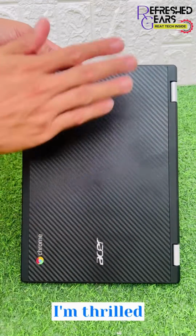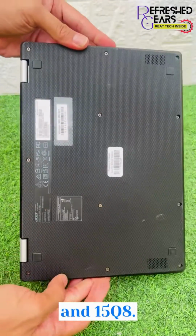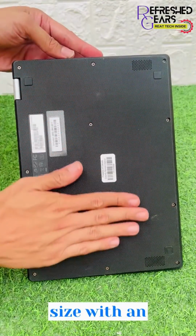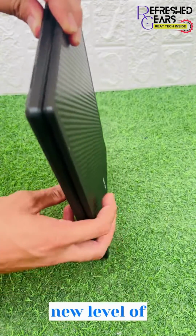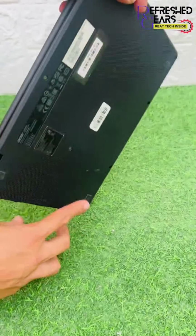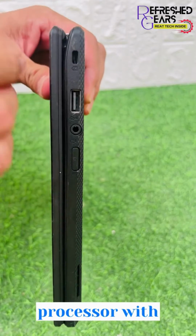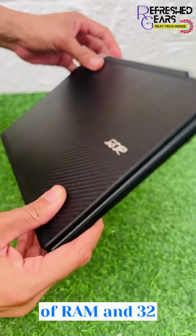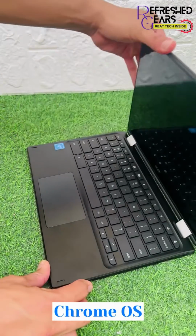Today, I'm thrilled to introduce to you the Acer Chromebook R11 N15Q8. Sleek design and compact size. With an 11.6-inch screen, experience a new level of interaction with the special touchscreen feature of the Acer Chromebook. Seamless performance. This Chromebook is powered by a Celeron processor with 4 GB of RAM and 32 GB of storage. Say hello to the future of computing with Chrome OS.